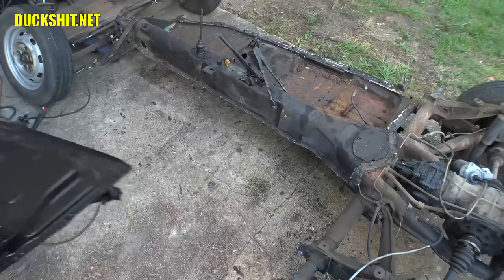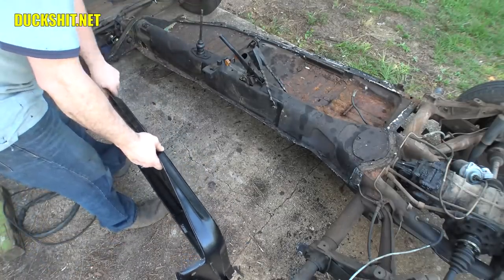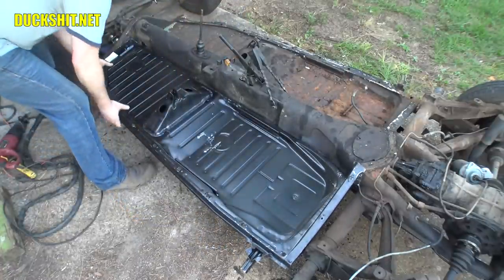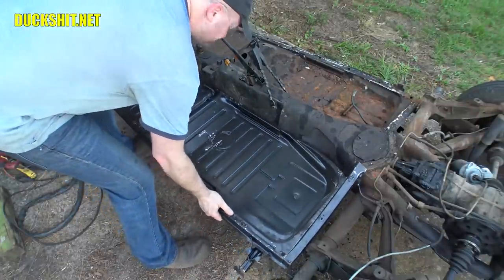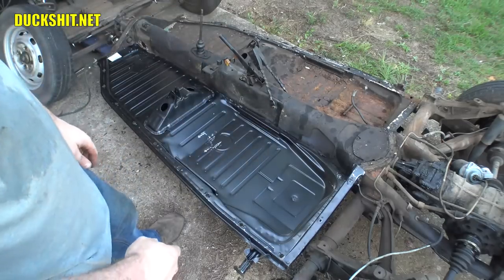Not bad. Figured now is as good a time as any. Go ahead and stick this floor pan in here. And while you guys saw me cutting out the other one, you probably noticed that I wasn't wearing any gloves, and I'm still not wearing any gloves. When I handle metal, I usually know what I'm doing, and I'm okay with it.